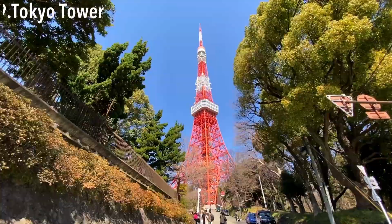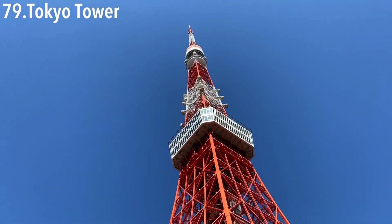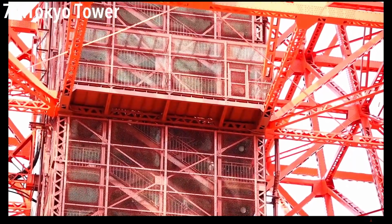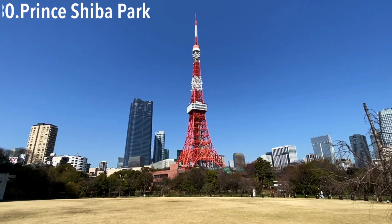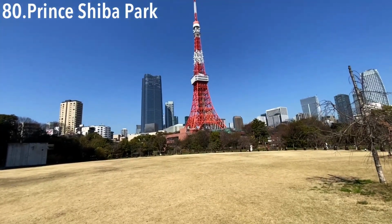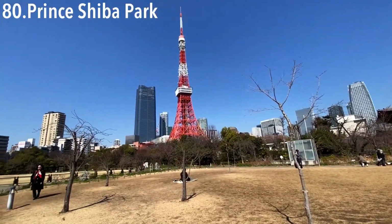Tokyo Tower. Tokyo Tower is a 333-meter steel tower. The tower's main deck at 150 meters is reached by elevator or a 600-step staircase. Prince Shiba Park. This is the location of my favorite view of Tokyo Tower. It has a beautiful lawn garden, and I love to bring wine and have picnics here.